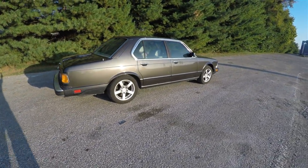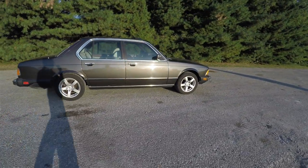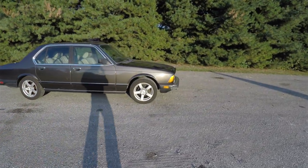All right, this does conclude our quick walk around look at this very nice and very well equipped 1985 BMW 735i.